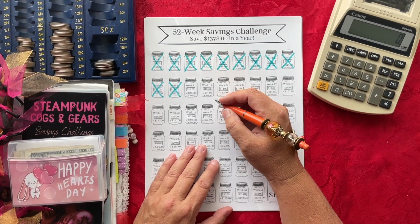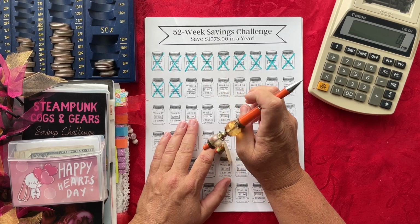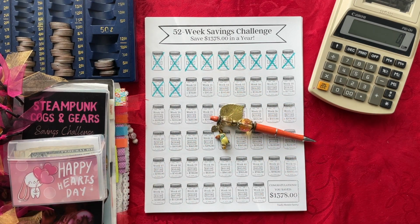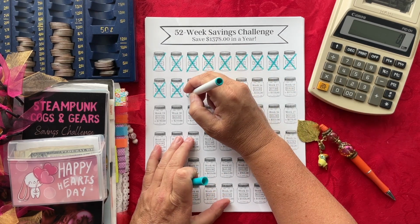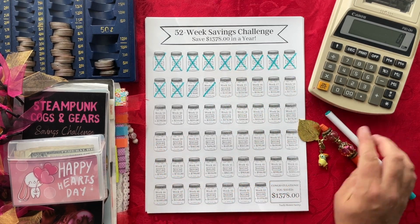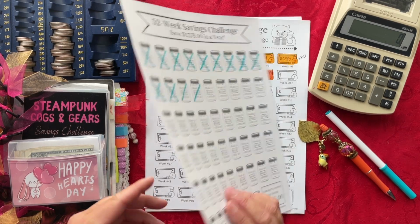Since we are on week 12 and week 13, I need to mark off. I don't have my marker with me, so let me go get it. It's over on the other side of the room. Okay, so here's my marker. Week 12 will be there. I need to save $12. And then week 13, I need to save $13. And that is for the 52-week savings challenge.